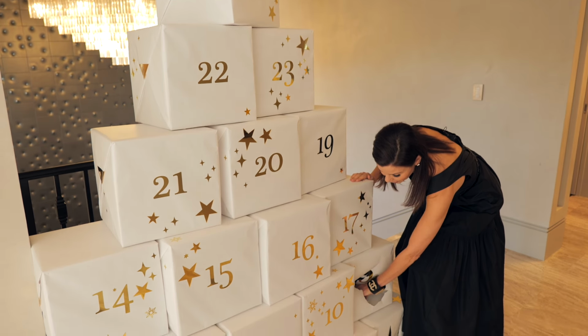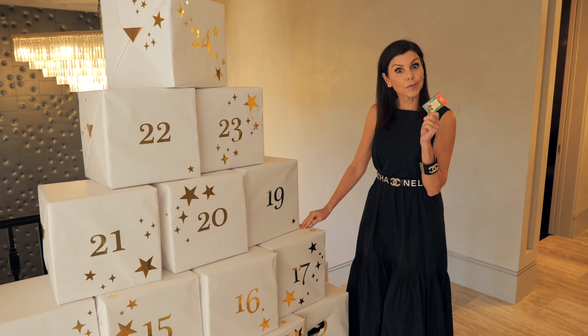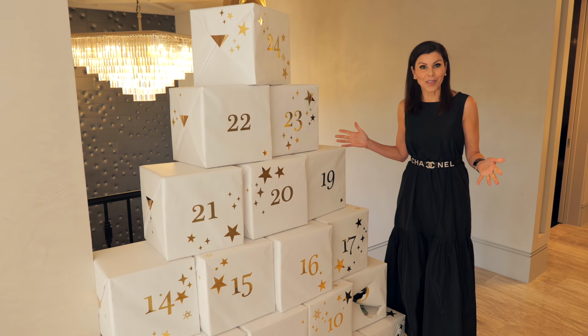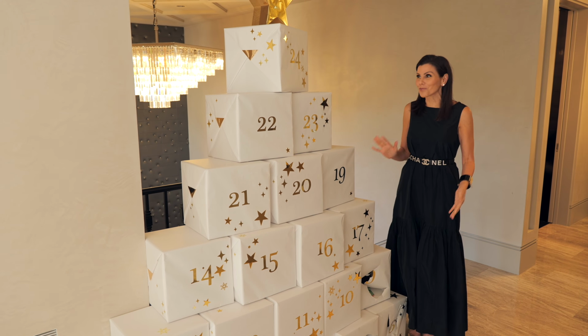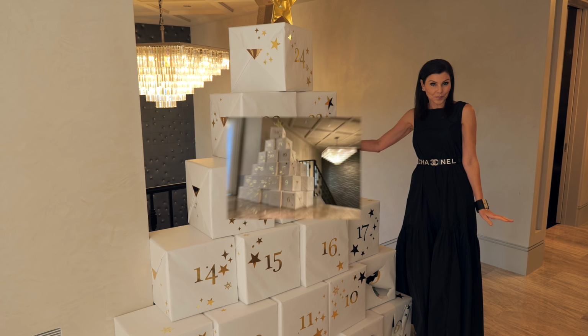So like for example, last night was jelly beans. Apparently none of the kids like jelly beans. This was not a winner night, but all I can say is it's so fun. The kids have had the best time doing this, and it's just like this after dinner fun thing, like, hey, let's do the punch box. It's really, really cool. And I don't know, it's just been a pretty epic thing. So here's what it looked like before.